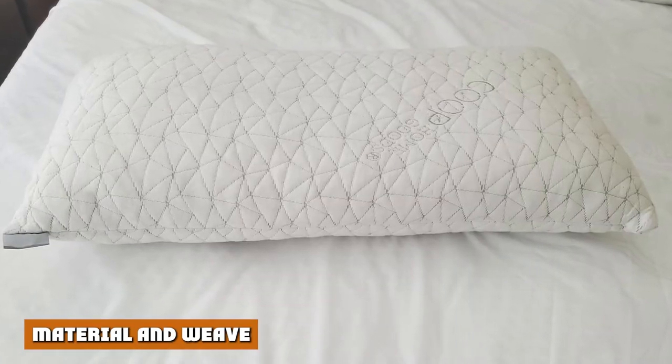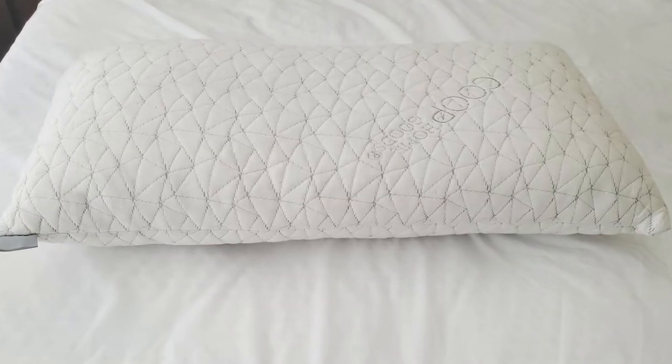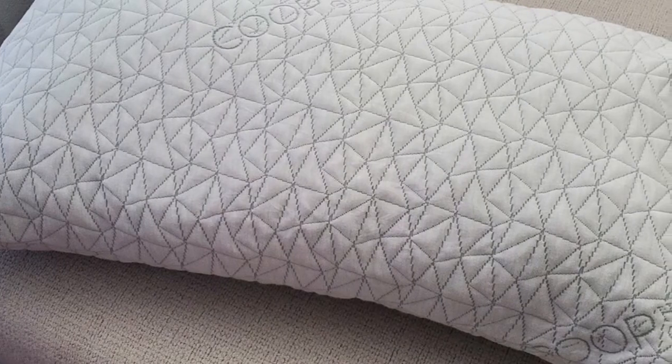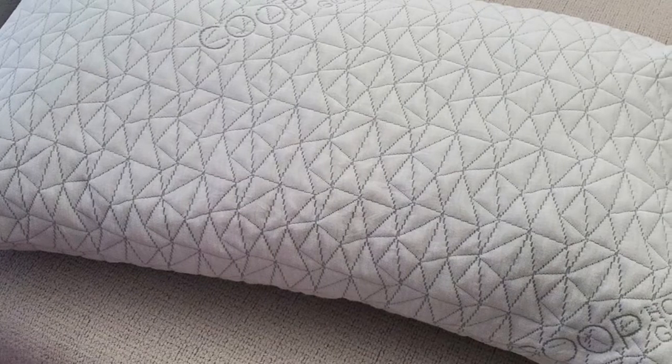Material and weave: ultra luxe and soft. This exterior shell is made with the brand's signature Ultra TM fabric, a sustainable combination of bamboo-derived rayon and polyester.